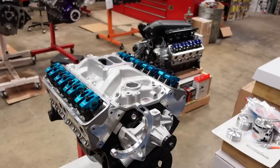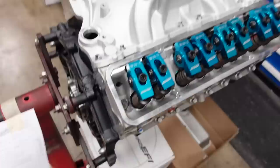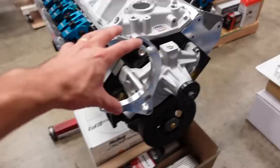Coming to our more standard builds, this is a 383 Cruiser, I believe. So a 380 horse motor, it's going to run Holley EFI. I think this one's going into an early Corvette, either a C1 or an early C2. I can't remember what the customer was saying. He's going to run the special Corvette script valve covers and a little alternator-only kit.